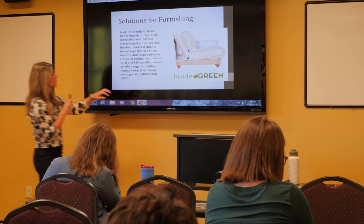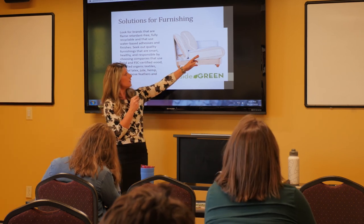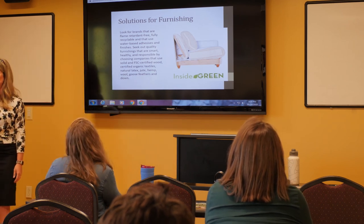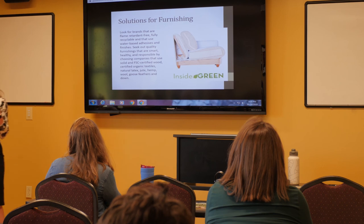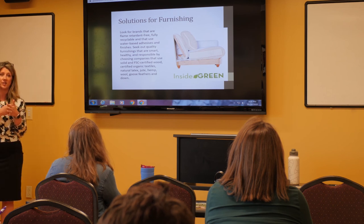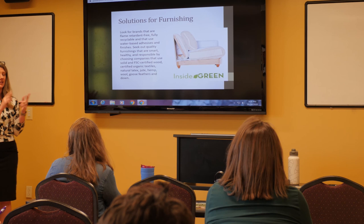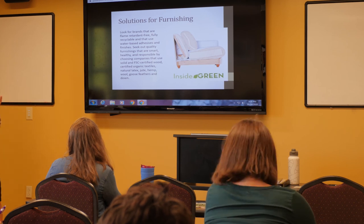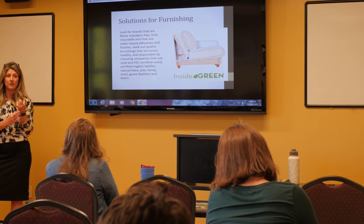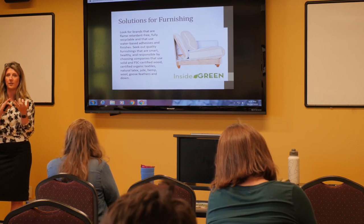With the cushions, a lot of memory foam is popular. It can be really, really toxic. There are options out there now that are SFC certified, Sustainable Furnishings Council. So there are options for your cushions that are natural latex, which is a natural product.